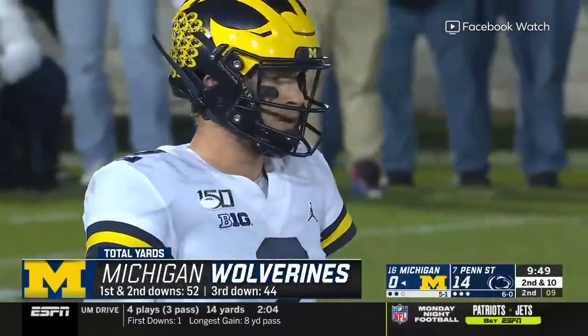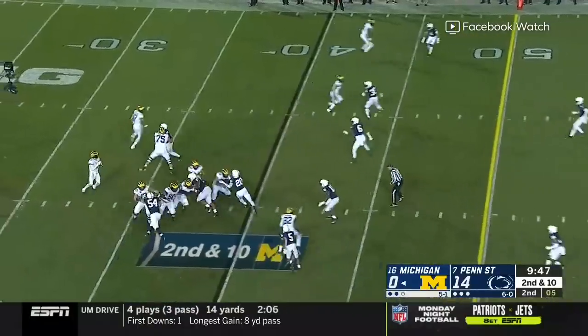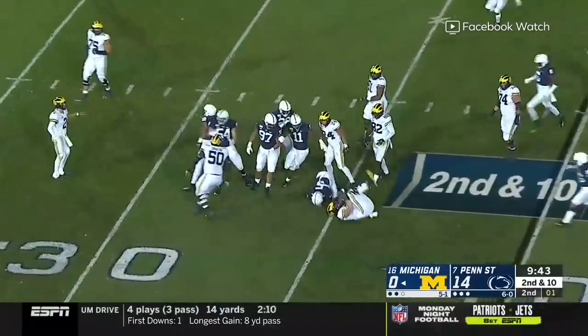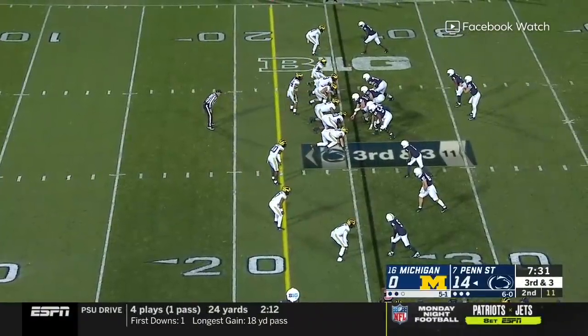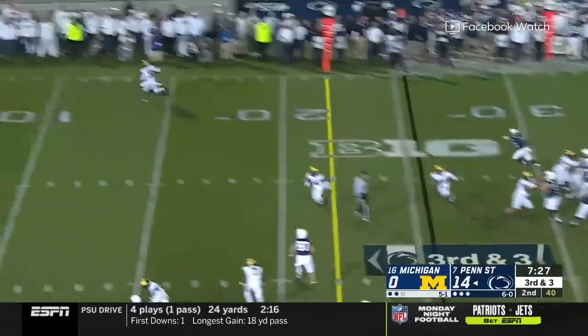Easy to see the anxiety in Patterson tonight, and you can understand why. It's a screen into traffic. It's intercepted. Tariq Castro-Fields with the first takeaway tonight. Serious hole here. And the way the Lions defense has been playing, this feels urgent for Michigan.